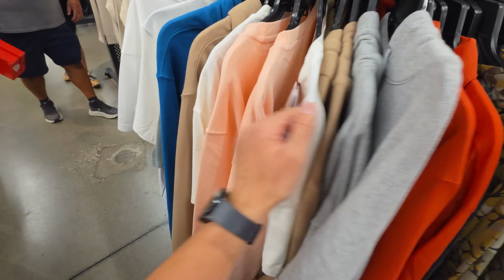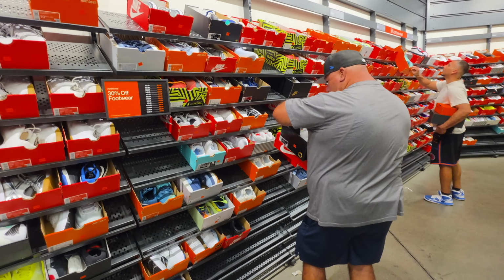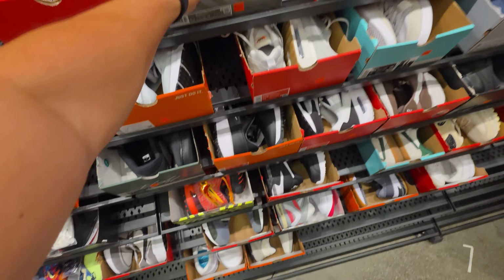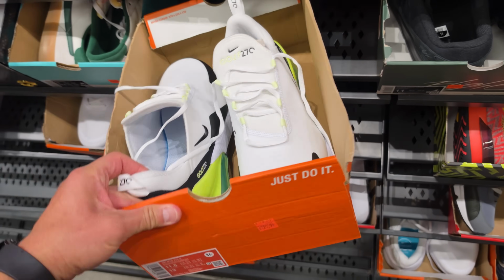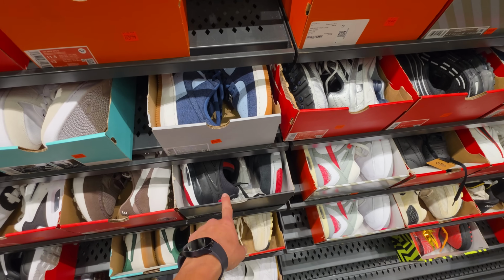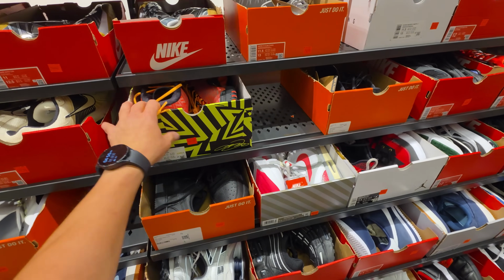Pretty freaking dope. Alright, let's knock out the back wall, the bigger sizes. I'm gonna be honest, seeing a lot of the same stuff. Not even exaggerating. I think these are some 270 golf. Yeah, 130, 11.5. Look at this, all stuff that we've seen in different sizes.